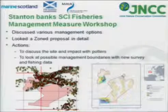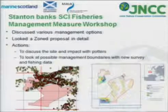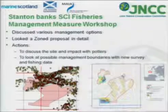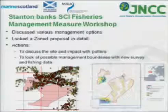Actions which came out of the workshop were to look at these areas in more detail, along with point data which Marine Scotland provided us with, as well as the fishermen, and new data that we've received from surveys, and so to refine these boundaries a bit more closely.